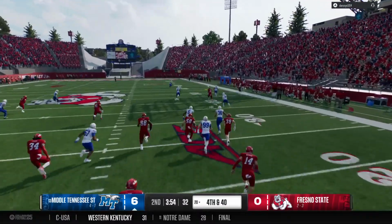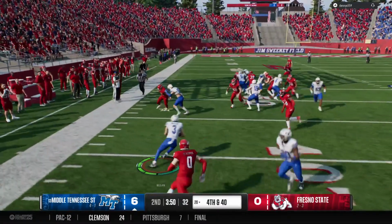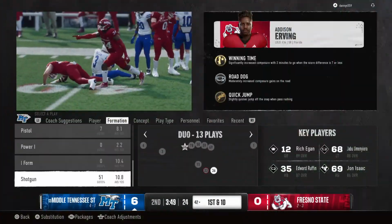4th down, and the punt team sends it the other way. Slips through the line. And the returner could find no daylight. He goes down.